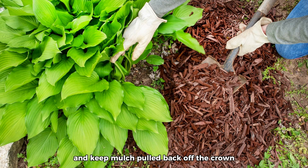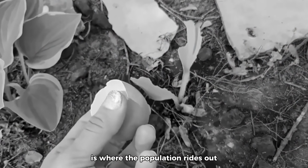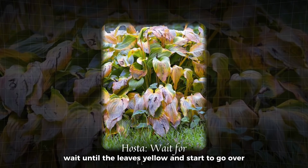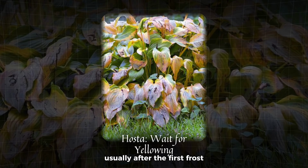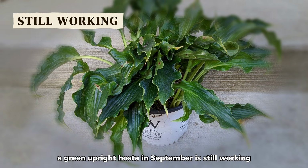And keep mulch pulled back off the crown, because the litter sitting there is where the population rides out the winter. Timing on Hosta is the same as the daylily. Wait until the leaves yellow and start to go over, usually after the first frost. A green upright Hosta in September is still working. Let it finish.